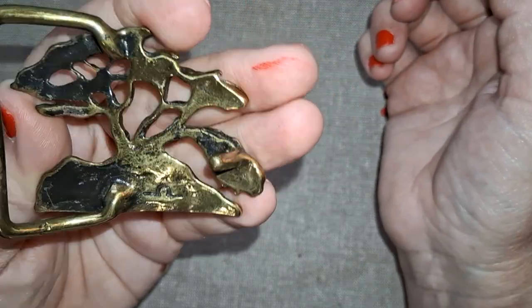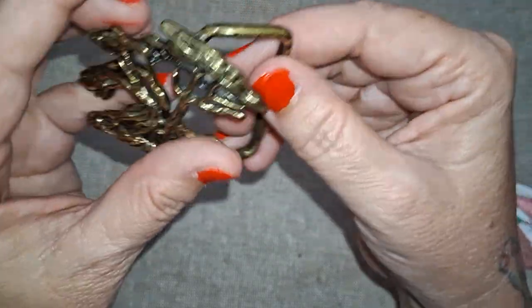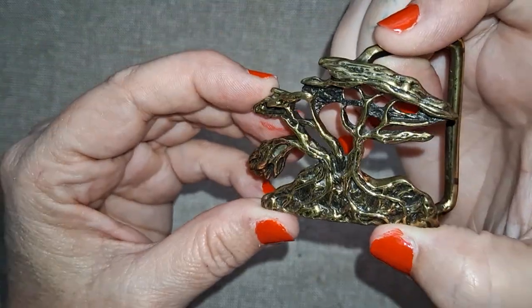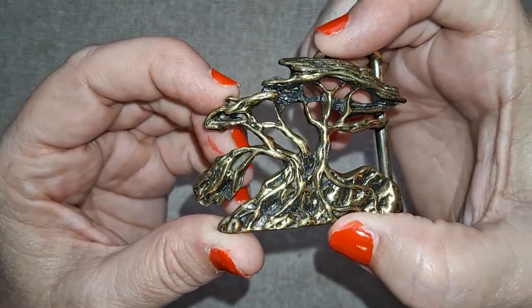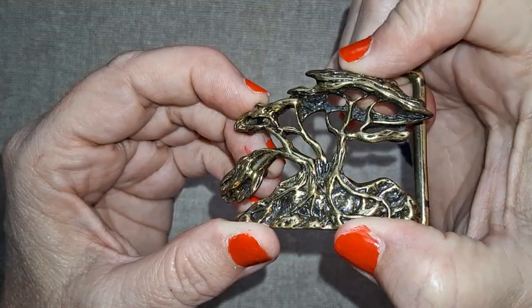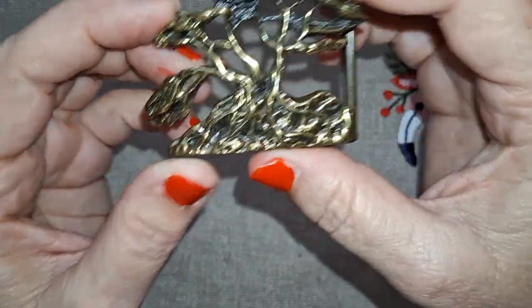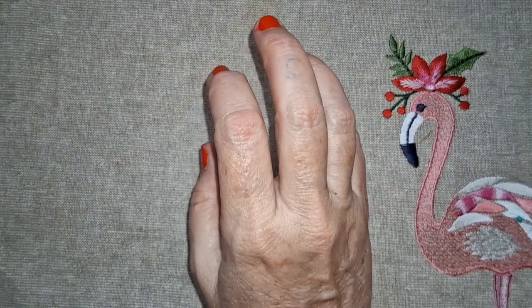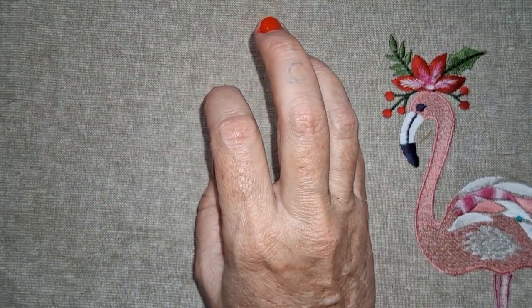Really, really cool. Don't mind my fingernail polish. I'm trying to give my nails a break from doing my nails. And I'm not really that talented at polishing, and my nails are really short anyways. It's hard to polish short nails.